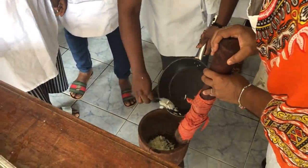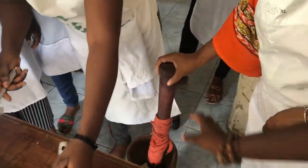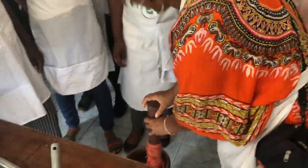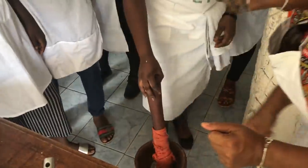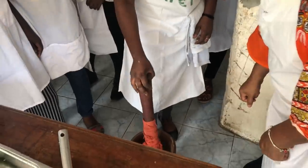We need to give it a little bit of space so it can splash back in here. Okay, so do what? Yeah, pound, but then go all the way down. Okay, gotcha. Stand up straight. Like this? Like that? Yeah. Show me again. You just don't go too low. Okay. Yeah, because it jumps up. So you might get tired.